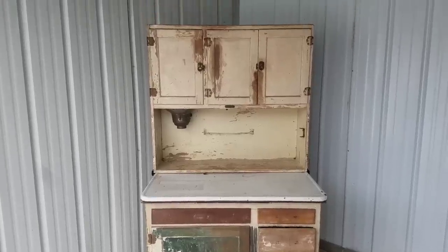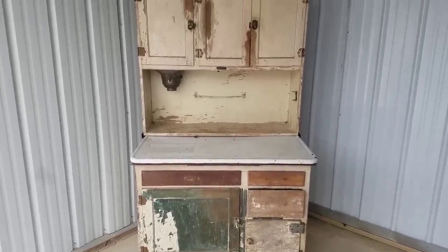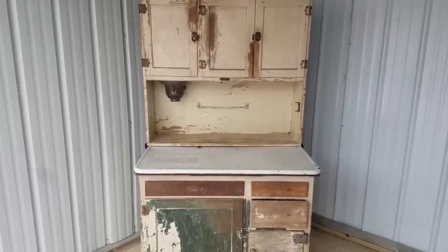This is the piece that was hidden back in the corner. This is the piece that I saw and went, I cannot believe I got this for $80.